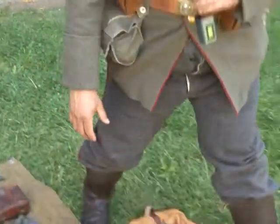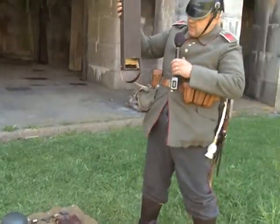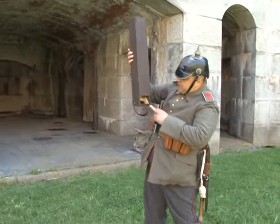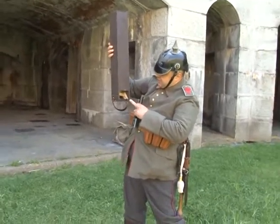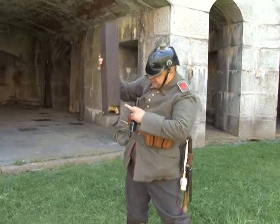And this item here, this rectangular box, is a trench periscope. You look into here, and you put the rest of it, the periscope, over the top of the trench, and you can see the enemy, observe the enemy without exposing yourself to enemy fire.